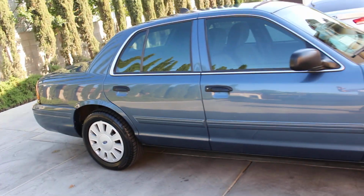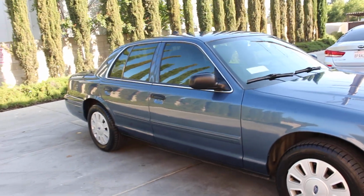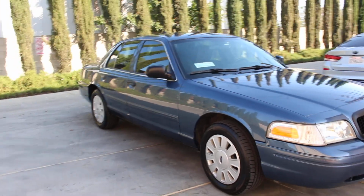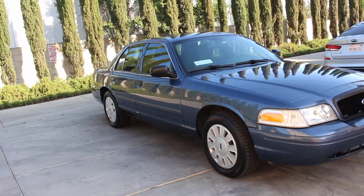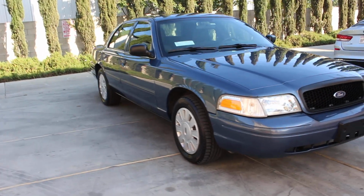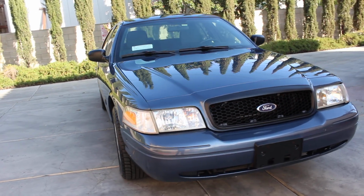Vehicle doesn't have any spotlights whatsoever. Once again, this has had to be a commander's or high-ranking officer take-home vehicle. Brand new tires. All 4 factory hubcaps. Full wheel covers are in mint conditions. They look very nice. Clear lights and lenses in the front.